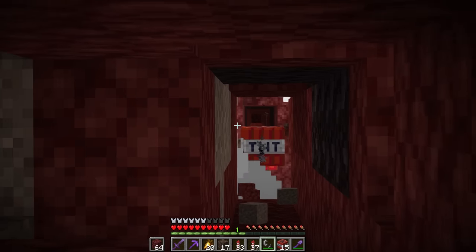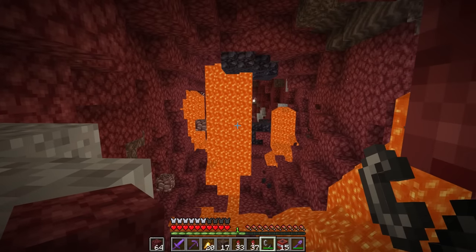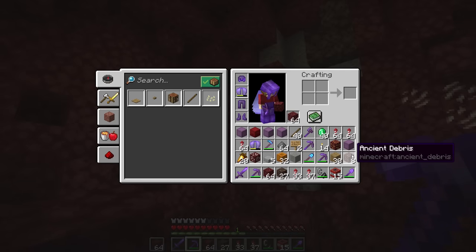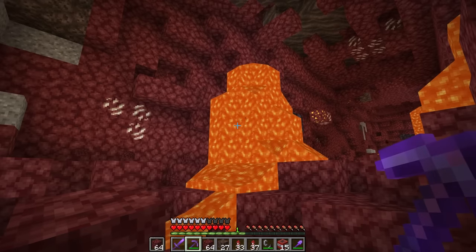Begone, Nether. Yeah, quite a lot of lava. So far, so good, actually. I think that was a total of 5 veins of ancient debris, but a lot of them only had one in. So that's pretty good going.